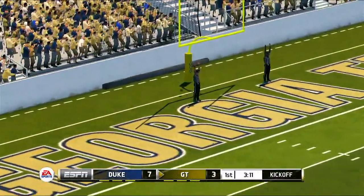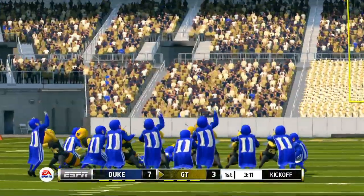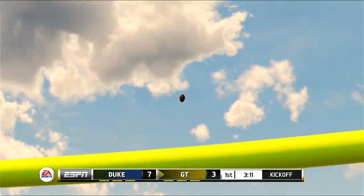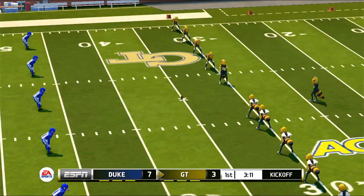The kick is up, and he splits the uprights. You know, I was wondering if he's going to get a chance to kick one of those. We saw him warming up from 60 yards before the game. So our score, Duke 7, Georgia Tech 3.